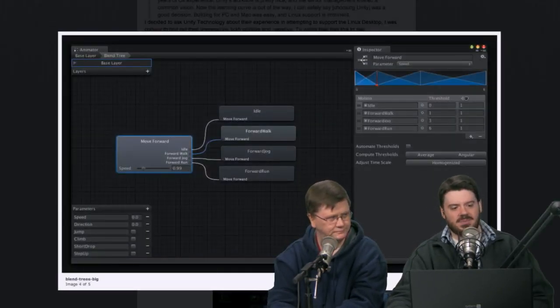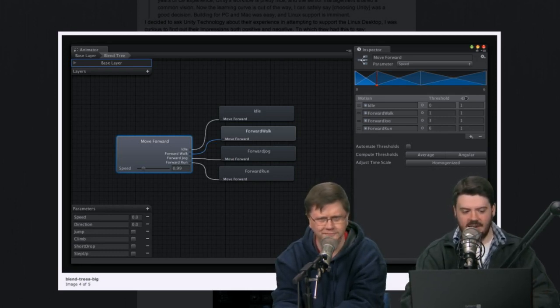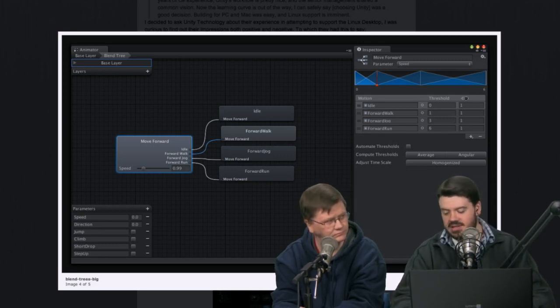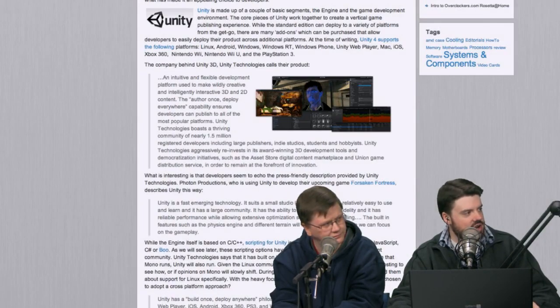And Unity is... Rosh Hard, my current favorite game right now, is a Unity based game. A lot of stuff coming to Linux is Unity based. A lot of these Kickstarters are Unity based. So if you're curious about Unity and want to know a little bit more about it, this was a great write up that he did. So we'll put a link to that in the show notes.